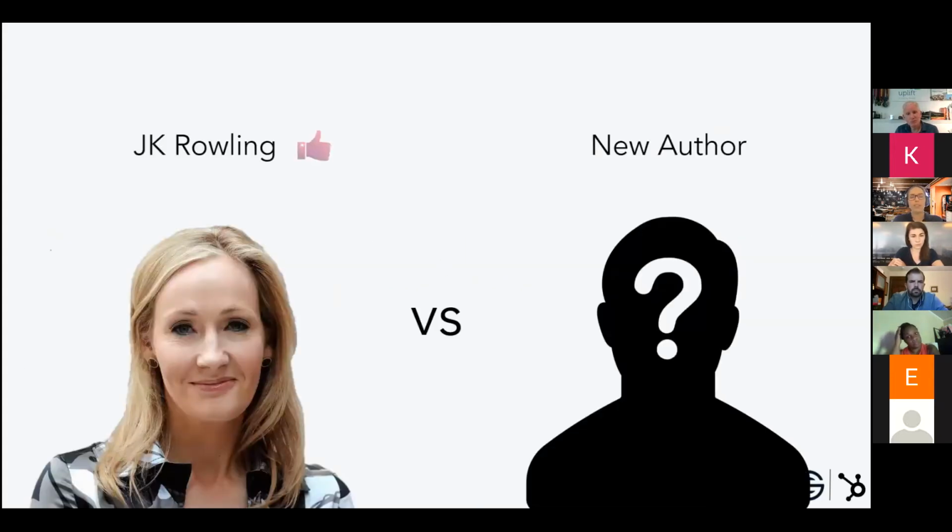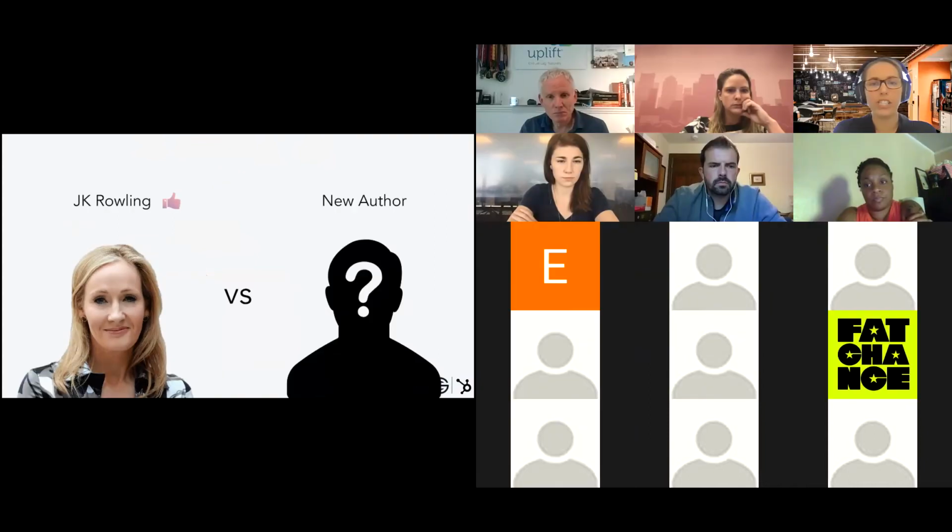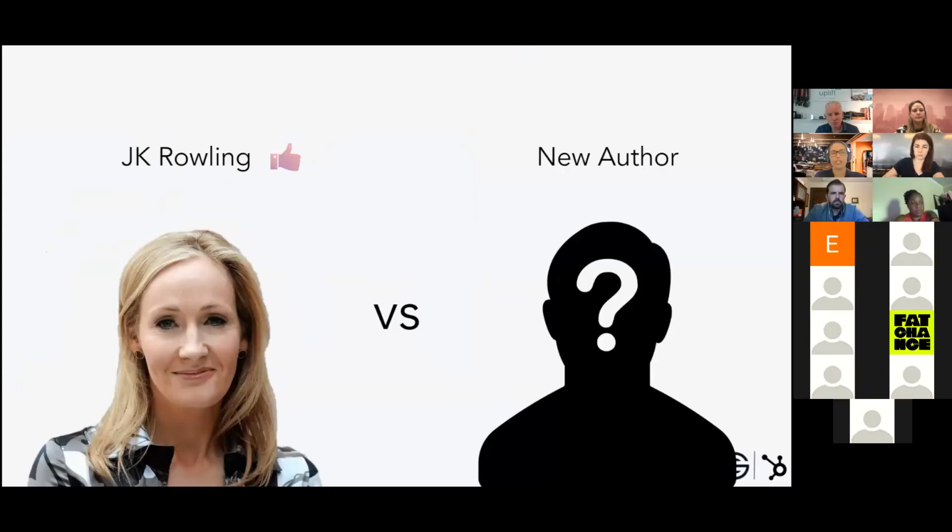So let's go back to the bookstore analogy. A new book that's published by J.K. Rowling is almost certain to go to the top of the must-read shelf in the bookstore, simply because she is such an authoritative figure in the publishing industry. If you're a brand new author, you'd have to do something completely spectacular to achieve that same feat.